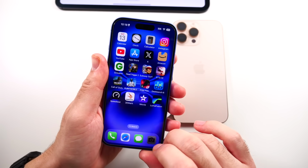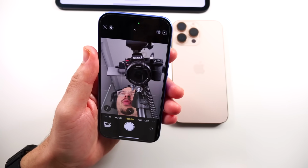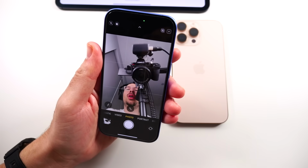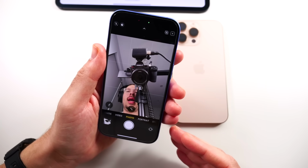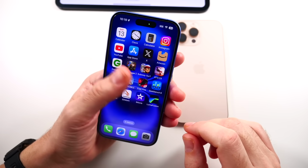Also, finally, something I was complaining about for the past several years is the front-facing camera. While it's been strong on these iPhones for a long time, they kept putting in 12 megapixels. Finally, they gave us 18 megapixels with the ability to go more landscape mode and give us more optionality for the front. So the front-facing camera is also a substantial improvement.